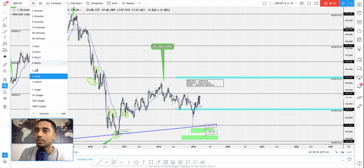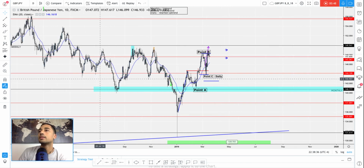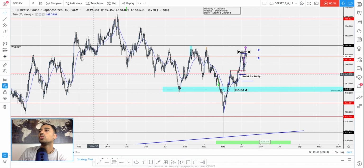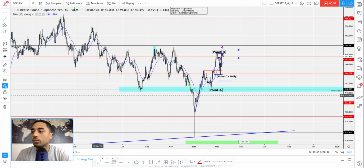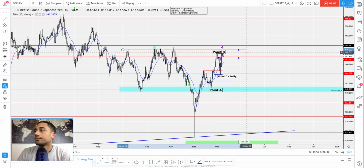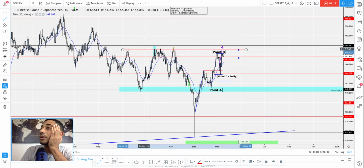I'm going to go to the daily so we can see this a little clearer. For the last couple months, more than the last couple months, I will just start it here. It still has some space, but I don't see it continue. I see it pushing down and then continuing, if anything.